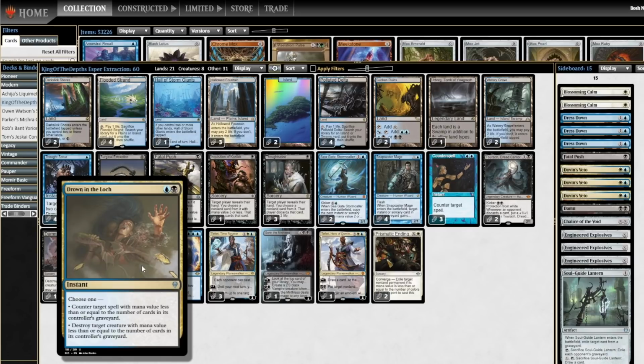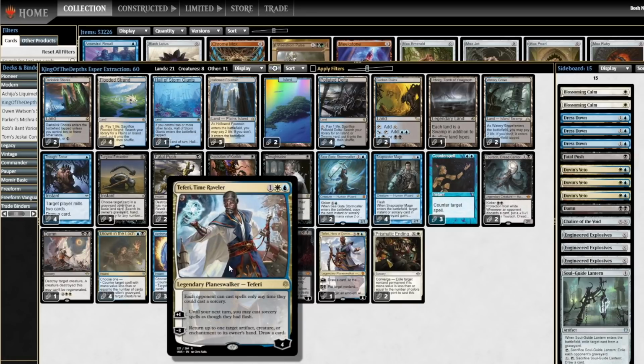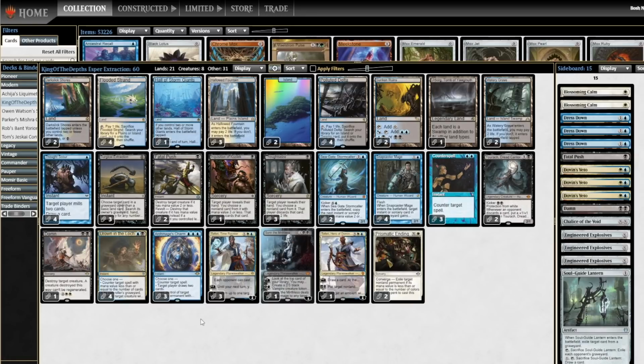Foundational card these days in Grixis Death Shadow. Actual Counterspell and Archmage's Charm round out our interaction here. There's two Prismatic Endings because we could. We are already in Esper for sideboard options and the Teferis, and just a couple of Prismatic Endings are the ones that I had room for.